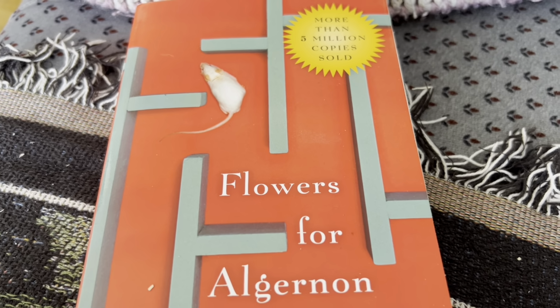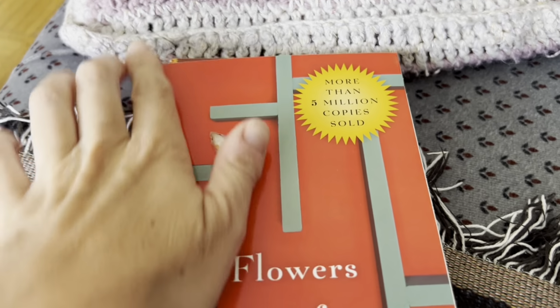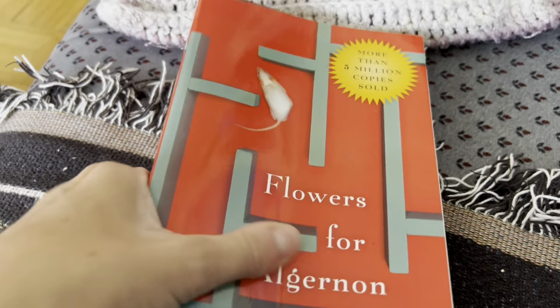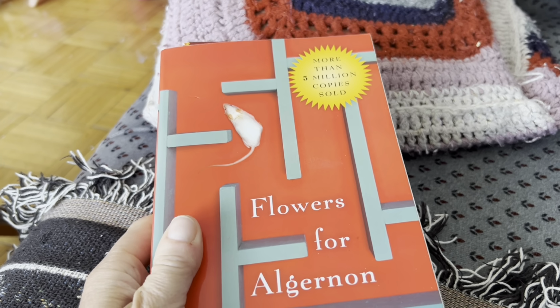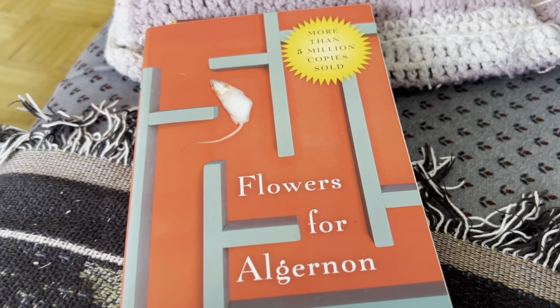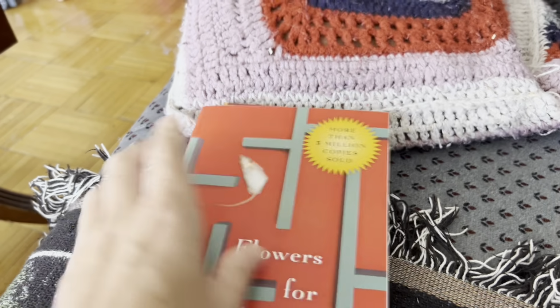Today's a good day to start reading a new book. I'm reading this one. It's been a while since I read my favorite book of all time, a book that I fell in love with in grade 11 English class. Look how cute the little mouse is. Flowers for Algernon, that's Algernon, by Daniel Keyes.